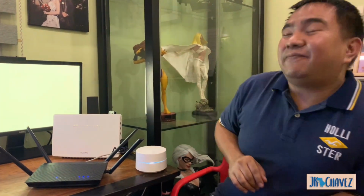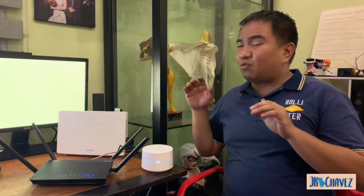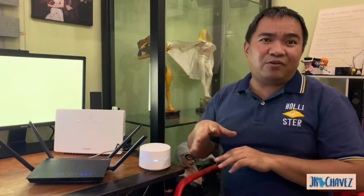Hi guys, and now what we've been waiting for, the actual testing comparison of all the Wi-Fi routers that we have, because basically all of our homes have Wi-Fi, and we're trying to figure out how far these Wi-Fi devices can reach, to our bedroom or outside the house.